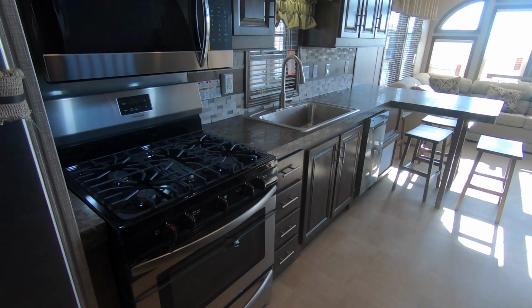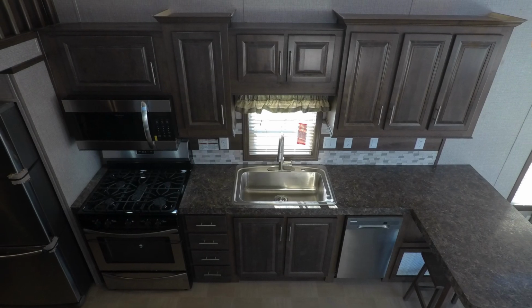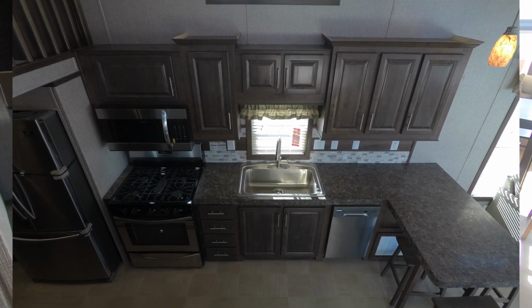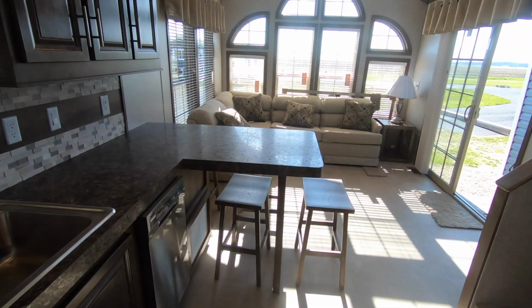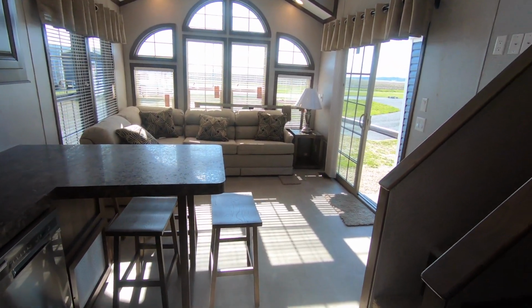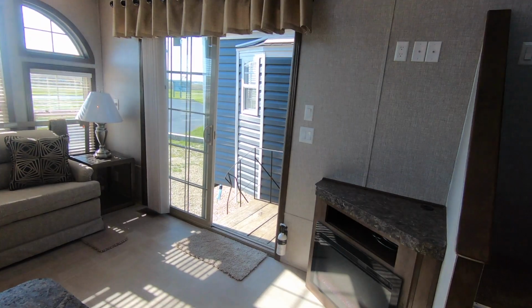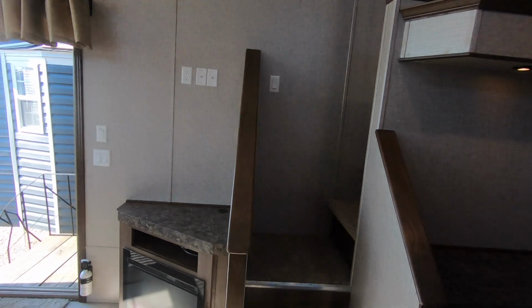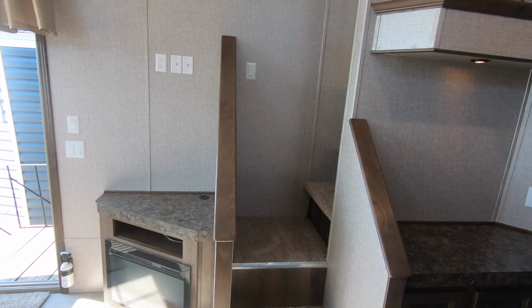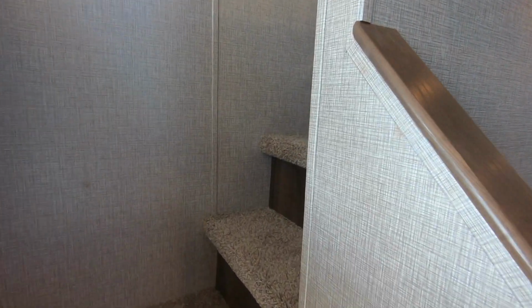Out here you got your kitchen, stainless oversized sink, single lever faucet with the pull-out sprayer, island seating. Already seen the sectional sofa and the fireplace. Got a nice ceiling fan up top. It's got a pretty big loft. The loft covers about half the trailer. So let's go up in the loft and take a look around.